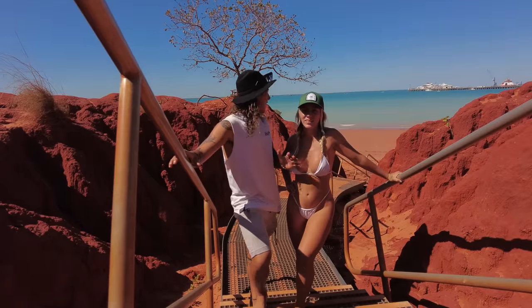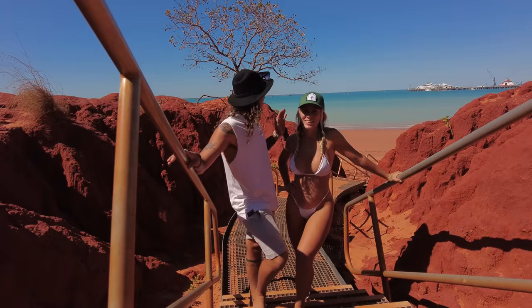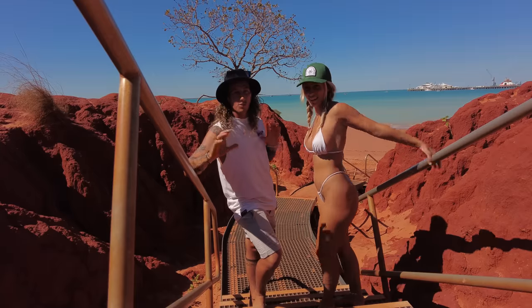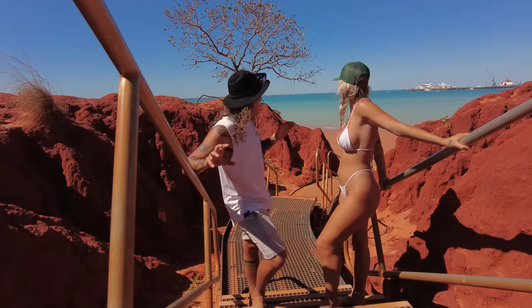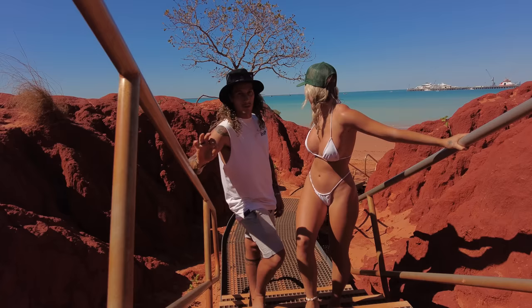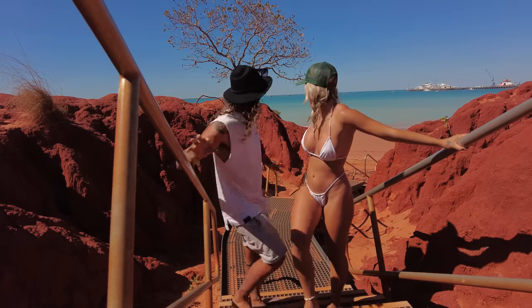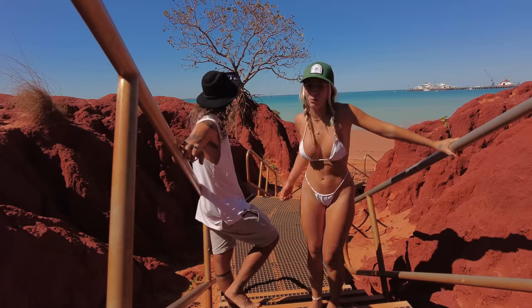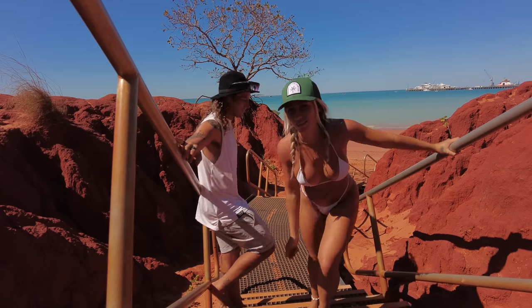We're at Roebuck Bay. This is picture perfect. How beautiful is this beach? What you see on this camera and what you see on the phones on Instagram is exactly what it looks like. It is insane, just insane. The bluest water, the reddest rocks, and who planted this tree? It's like perfect. Anyway, we're gonna get some drone shots hopefully and we'll show you guys what it looks like. Let's go.